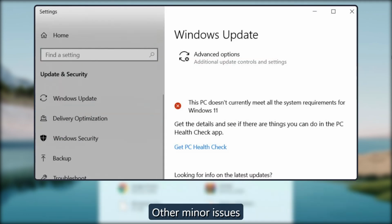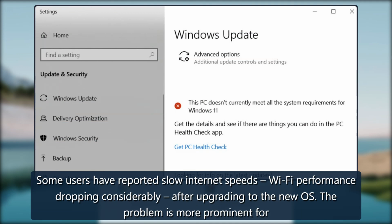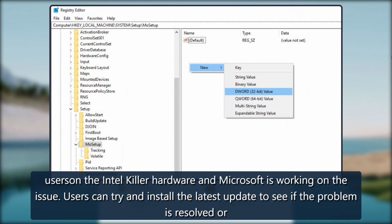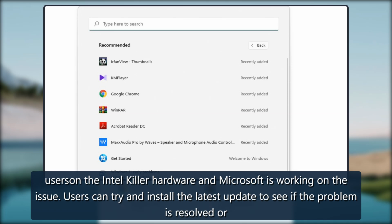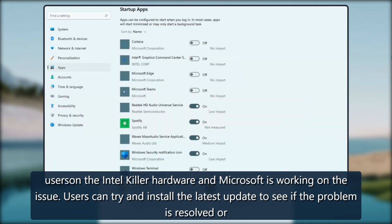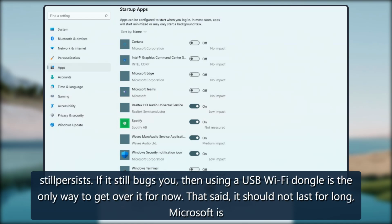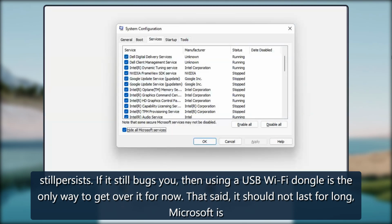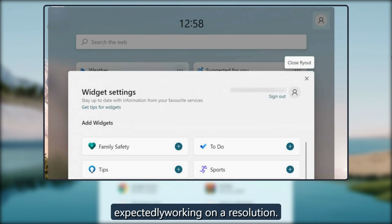Other minor issues. Some users have reported slow internet speeds and Wi-Fi performance dropping considerably after upgrading to the new OS. The problem is more prominent for users with Intel Killer hardware, and Microsoft is working on the issue. Users can try and install the latest update to see if the problem is resolved or still persists. If it still bugs you, then using a USB Wi-Fi dongle is the only way to get over it for now. That said, it should not last for long. Microsoft is expectedly working on a resolution.